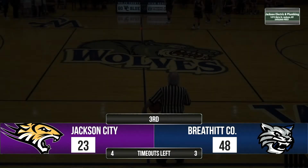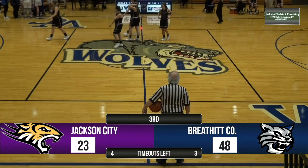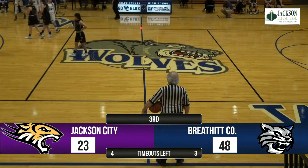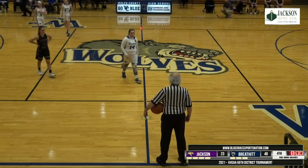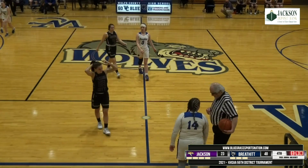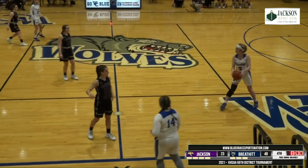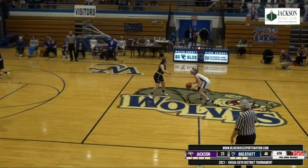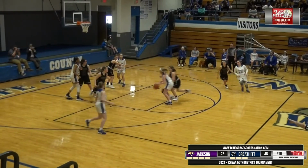Welcome back to Rose Gymnasium as we're getting ready to start the fourth quarter of the first round matchup between the Breathitt County LadyCats and the Jackson City Lady Tigers. 48-23, LadyCats lead, and they'll have the ball to start the fourth. Lady Tigers have struggled, Rob, in this game to get much going offensively, and obviously, the state's leading scorer, Brandon Tincher, is attracting a lot of attention from the Lady Cats defense, and that's making things pretty hard for the Lady Tigers so far today. Yeah, she's had a hard time getting to the basket.